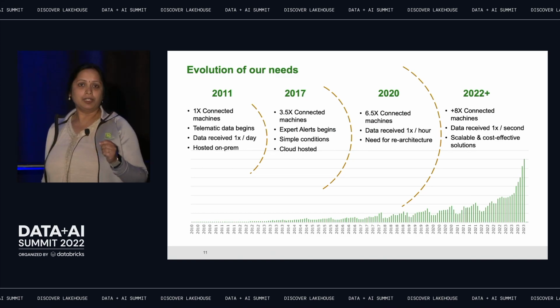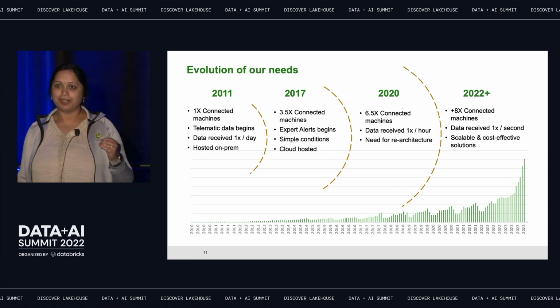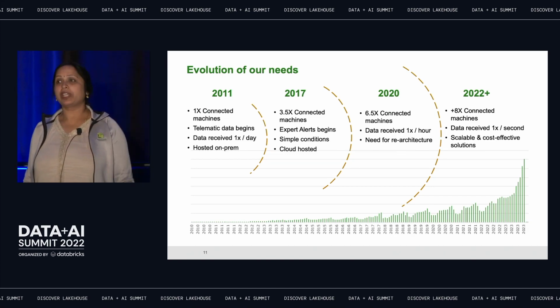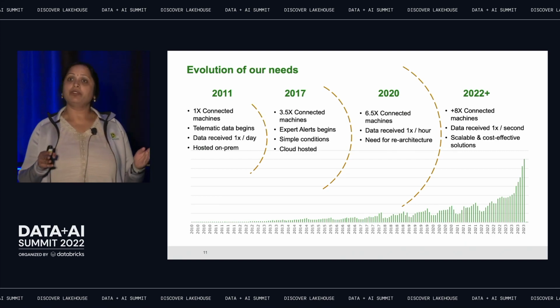That became possible. We started receiving this data at a frequency of once every hour. And that challenged our architecture again. So now I'm talking about the expert alert product architecture. So when we started, we were in cloud.